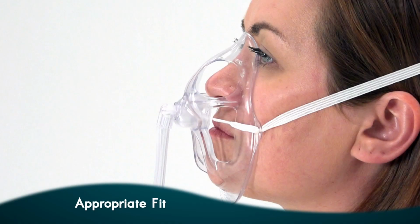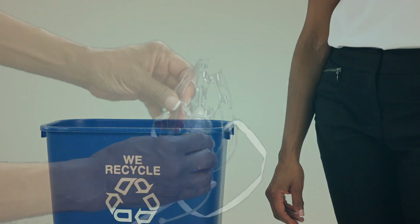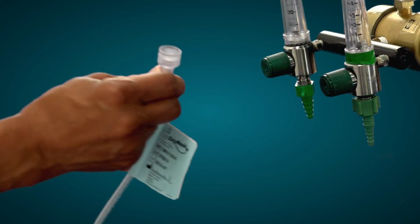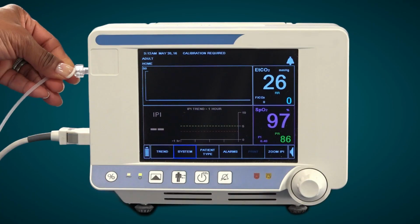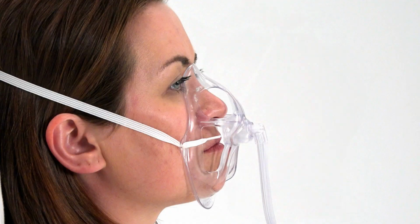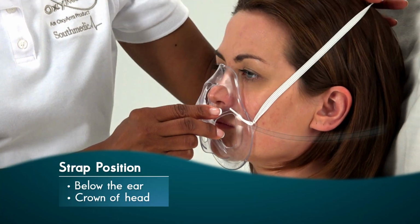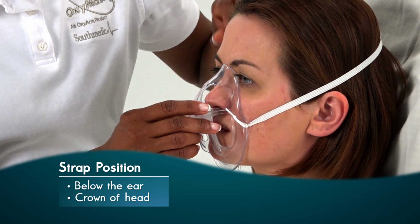When using the OxyMask End-Tidal CO2, proper positioning and fit is important. An appropriately sized OxyMask End-Tidal CO2 will fit below the eyes and cup the chin. Remove the OxyMask End-Tidal CO2 from the packaging, recycle or discard the insert inside the mask. Gently rotate the elbow to release. Attach the universal connector at the end of the mask tubing to an oxygen source. Attach the ETCO2 sample line to a side stream CO2 monitor to obtain tracings. Place the mask on the patient's face with a swivel and diffuser pin assembly centered below the nose and above the upper lip. Position the elastic strap below the patient's ears or at the crown of the head, maintaining comfortable tension. Avoid pressure on the ears.